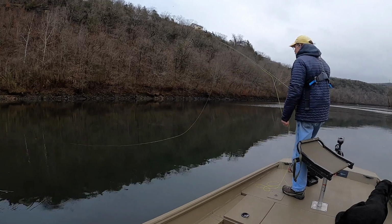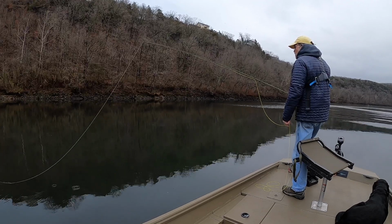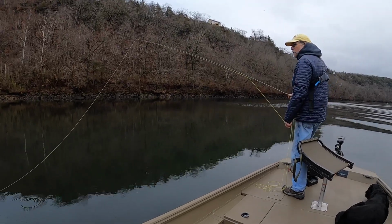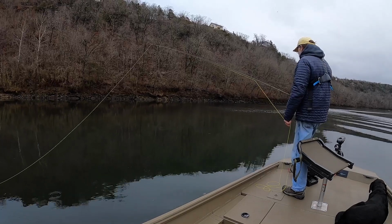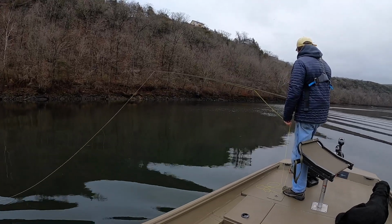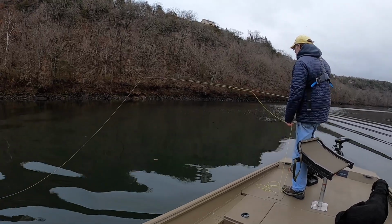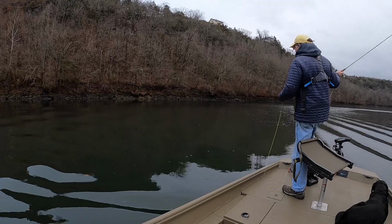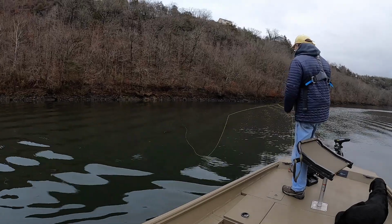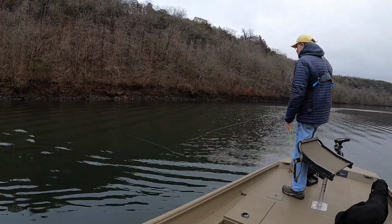Gonna move up a little ways, about 50, 60 yards. I think that guy was duck hunting. It is legal to hunt on the lake. There are a lot of ducks up here. Okay. Now there's chop up here. That's not the reason I came up here, but I'll take it.